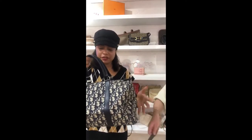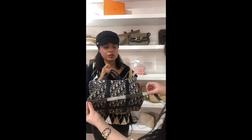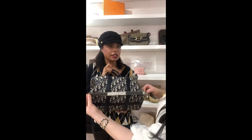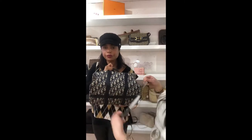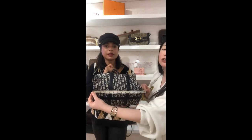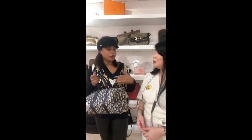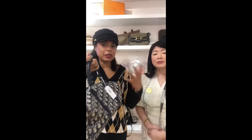Now the size of it won't fit a laptop. It's about a 35. Does it look like it's equivalent to a Speedy, let's see, maybe 30. Yeah, it's equivalent to a Speedy 30, or I'll just give you in inches. It is approximately 12 inches across. And similar to the one that you showed previously, it's one of those pieces that they've brought back again with the print. And the saddle bags are all in this print now.